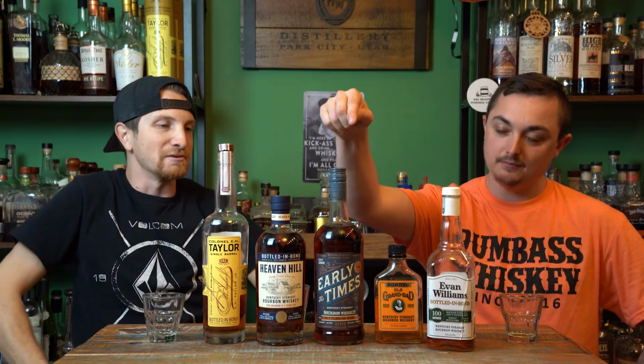The only dig I have at it was the back end. The ethanol did kick up a little bit, and that smoothness, which we don't like saying, the smoothness that we really were drawn to at first kind of dissipated. Yeah, it did. I'm gonna meet you right there. 8.3, I think, is a perfect score for this one.